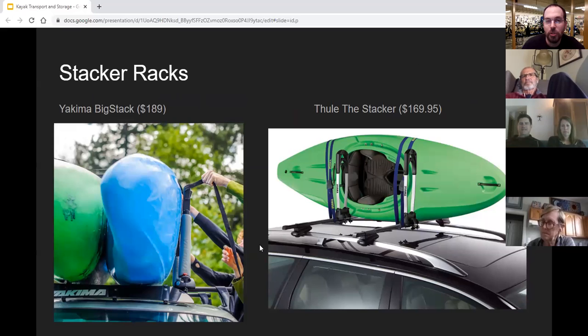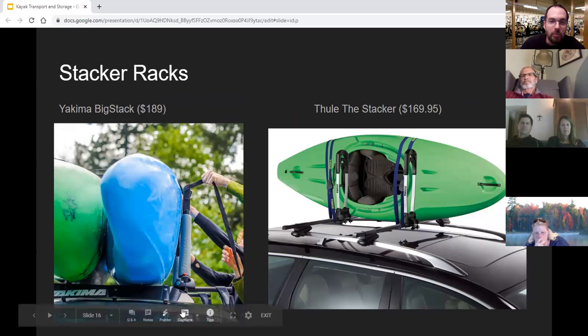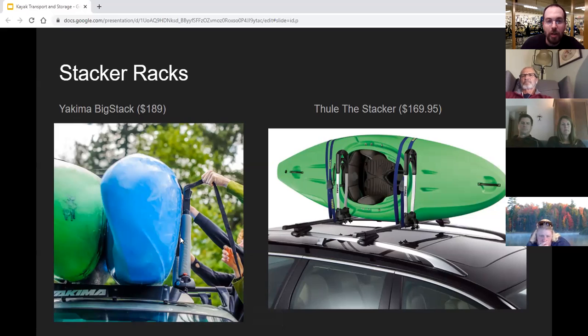These came from Yakima and Thule. That's not how we use the Thule stacker. We normally run our strap through the top of the stacker itself and then go around the top of the kayak down to the bottom. I don't even think that's how they strap it in their manual. I think that's just their picture, for aesthetics. Same with the Yakima one. I usually have it more toward the center of the vehicle.